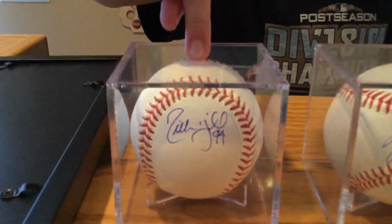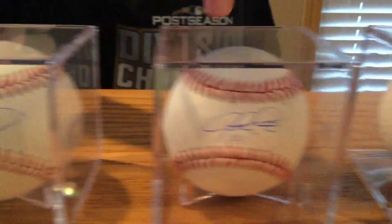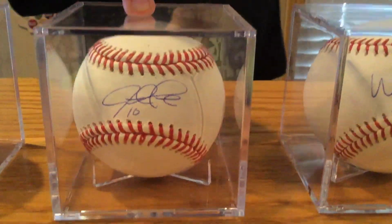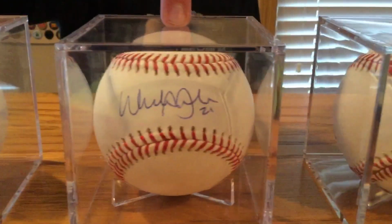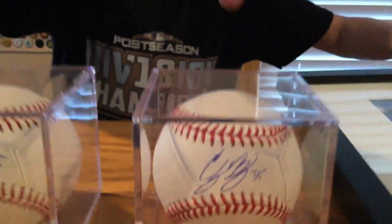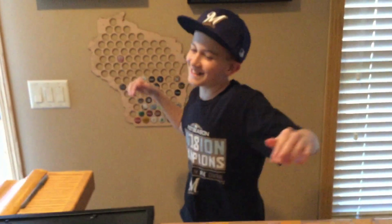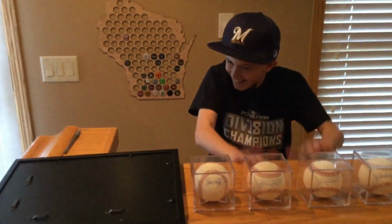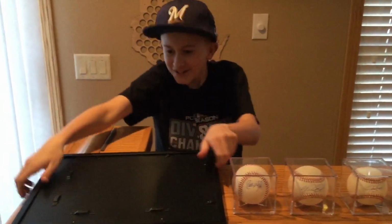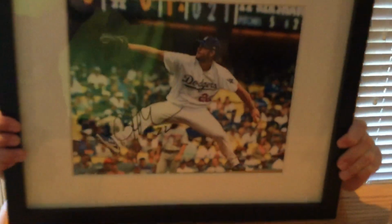Rich Hill is number 7. Number 6, AJ Pollock. Number 5, Justin Turner. Number 4, Walker Buehler. Number 3, Corey Seager. Number 2, Cody Bellinger. And number 1 is... Clayton Kershaw.